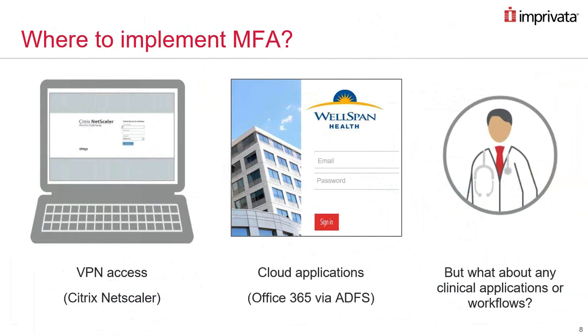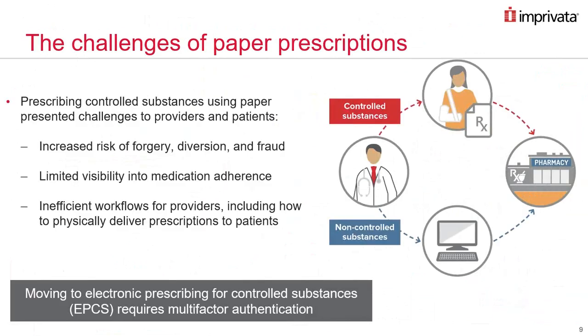And multi-factor authentication is important to implement for any access points into your network, into your systems. There's also considerations for how to use it best in clinical workflows. Next slide, please. And one of those important workflows has to do with prescribing, especially controlled substances.